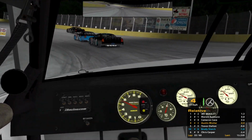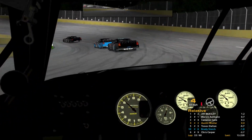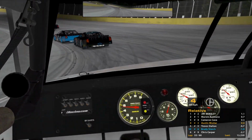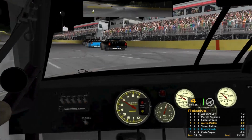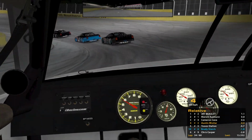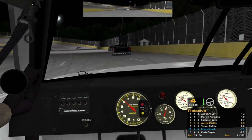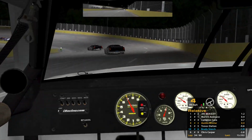But he needs to try to get by the 1 soon so he can try to get up to the 2. I do feel like he's the fastest car right now, him or the 2, because the 1 car is not catching the 2 too bad. The 4 is just really pushing on the 1 all over his back bumper. I'm starting to lose touch on them a little bit.